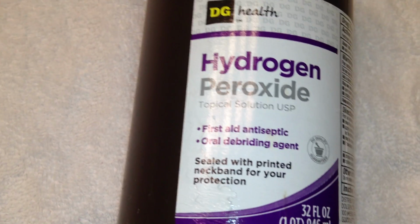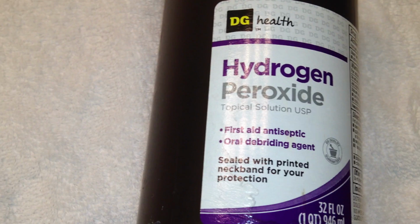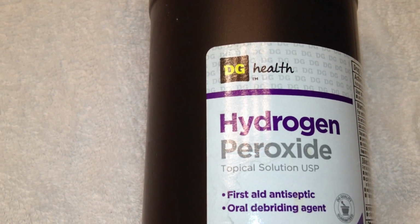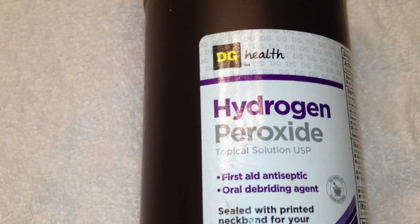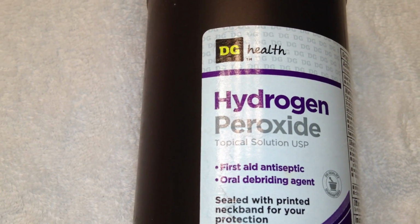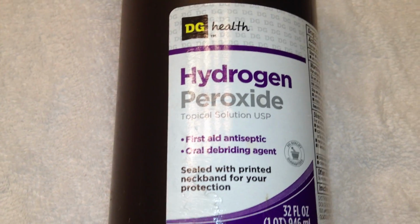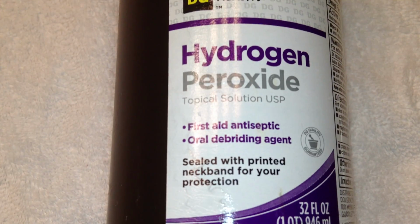Anyway, here are some unusual tips that preppers can use for hydrogen peroxide. Some of these are obvious and some might be new to you. One is cleaning counter surfaces and cutting boards. You can put hydrogen peroxide in a spray bottle straight, or you can do 50-50 with water and hydrogen peroxide and mist it across countertops and cutting surfaces. It makes an excellent surface cleaner.